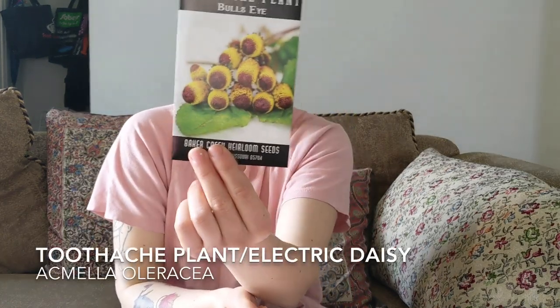Apparently, this mix is a throwback to the highly decorative nasturtiums that seed catalogs offered at the turn of the 20th century. So that's quite cool. Oh, and another one for the herb garden is this toothache plant.